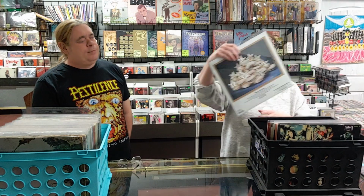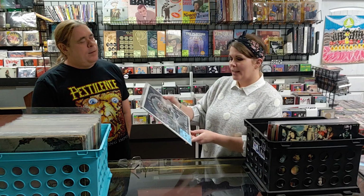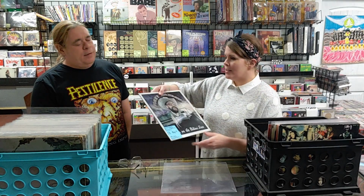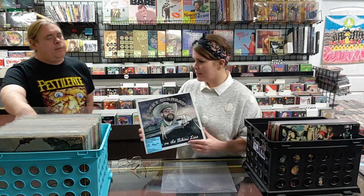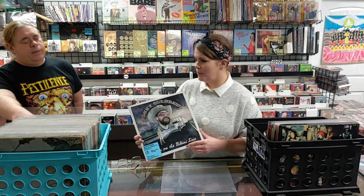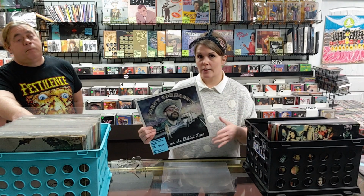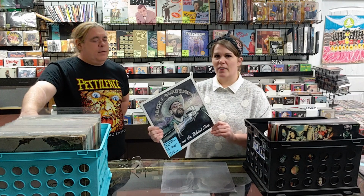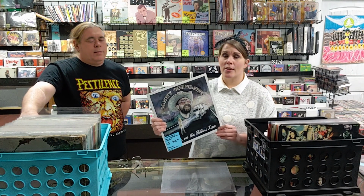Okay, so this one is Johnny Corndog, Down on the Bikini Line. This guy is now known as Johnny Fritz. His first two albums were under the name Johnny Corndog, and then he decided he wanted to be known as Johnny Fritz, so his current music is under that name. But he's been on tour before with Jason Isbell, Future Birds.